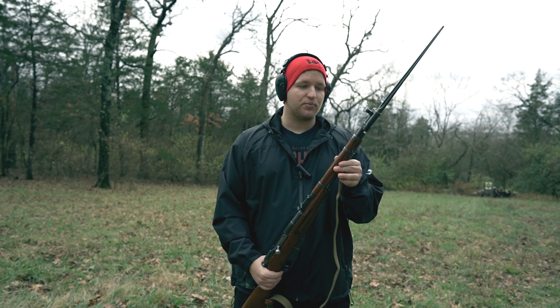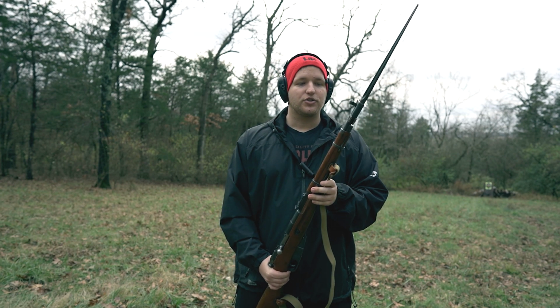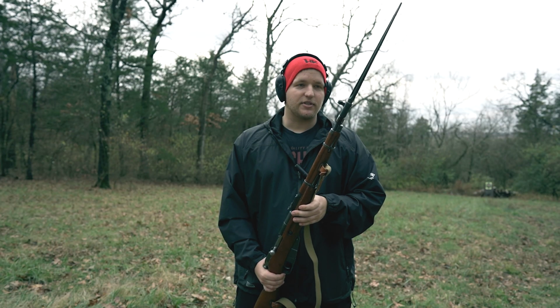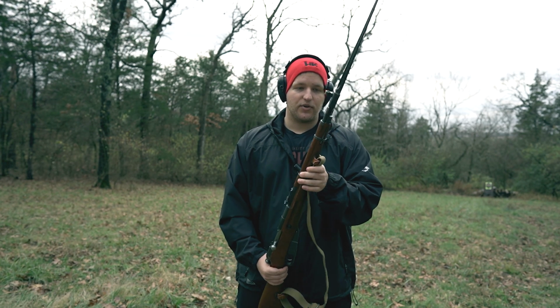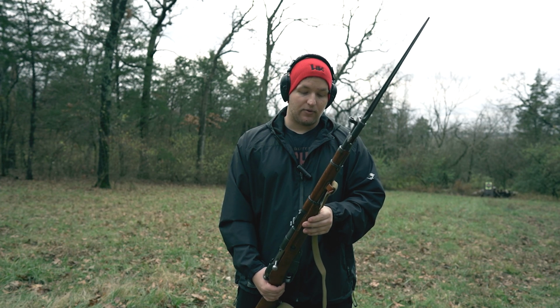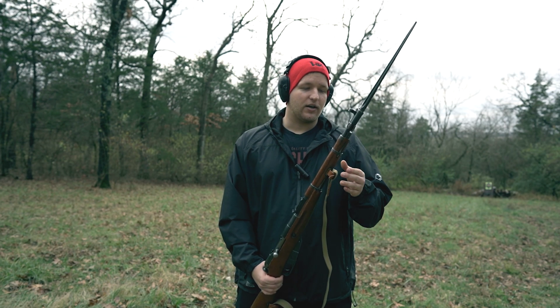This round is pretty crazy. We had some really awesome fireballs that I hope show up on film. That round was designed for a much longer barrel, so especially out of this carbine version with the short barrel, it makes massive fireballs of the unburned powder at the end, which is a good way to die and give away your position if you're in war.